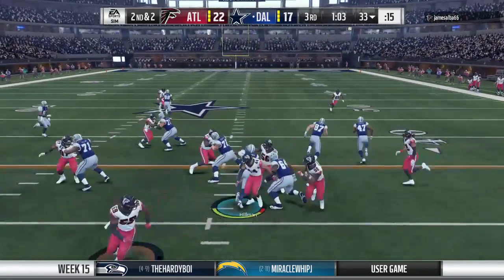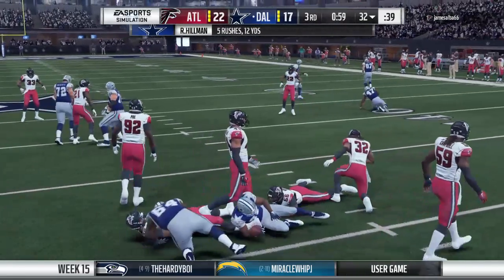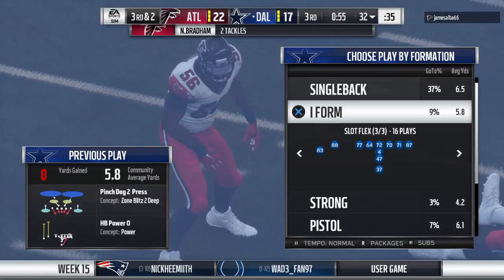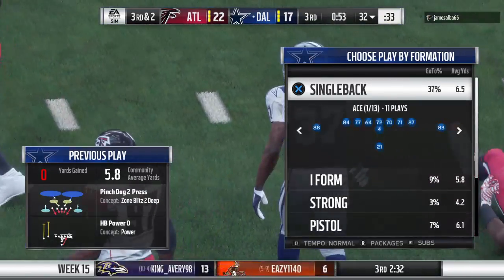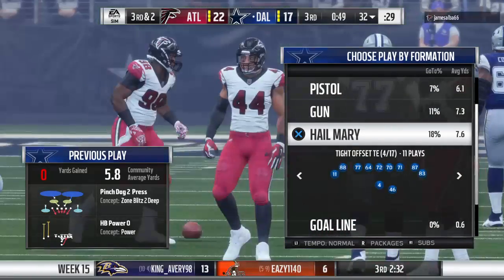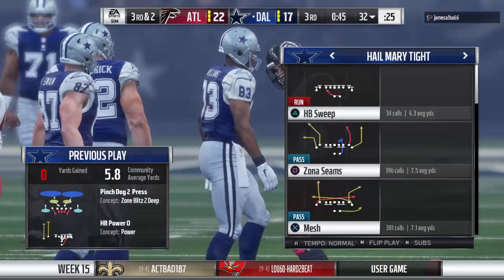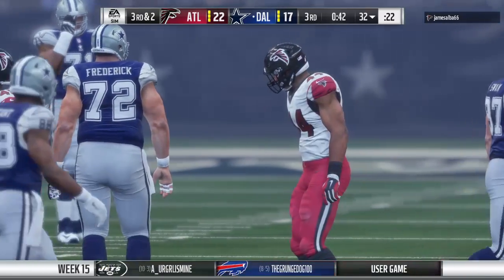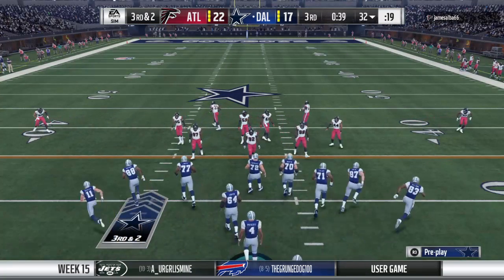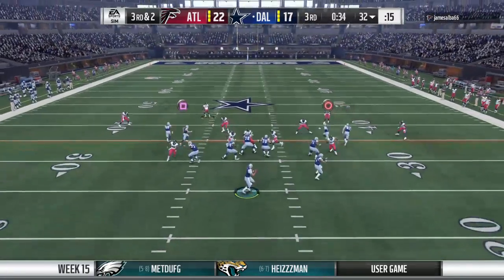On 2nd down, Hillman. Looking for a seam, but finding none. He'll get back to the line of scrimmage, and that's it. He got maybe a half yard at most, but officially they'll be left with a 3rd and 2. The Cowboys on 3rd down. They've hit it 50%, 3 of 6 to this point. Here it's 3rd and 2.